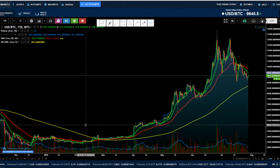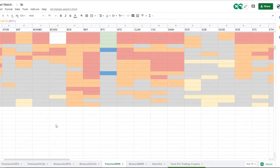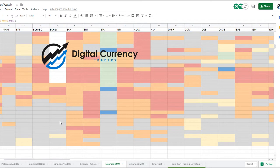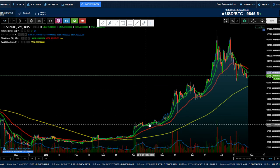Instead, there's a lot of the altcoins that are setting up like this. It's insane actually what's setting up in the altcoins right now. And they're 1, 2, 3 bottom formations. Really amazing stuff.